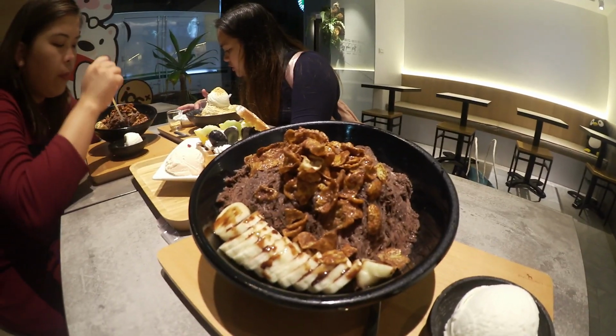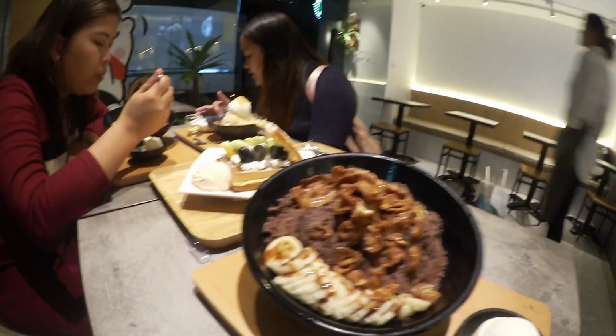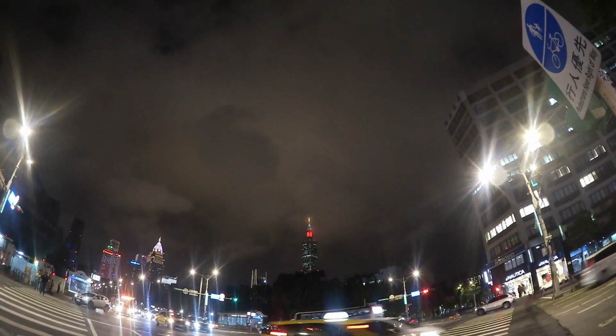Minimalist. Oh, for dinner. So much love. Shave ice cream. Green dumper.